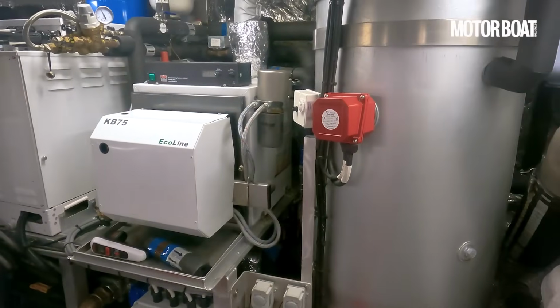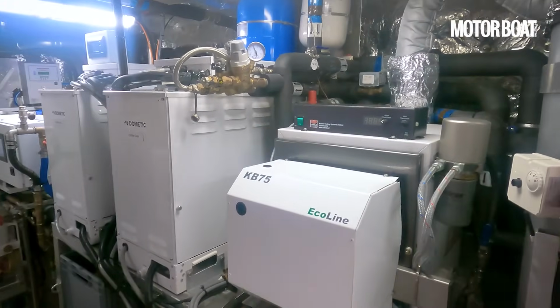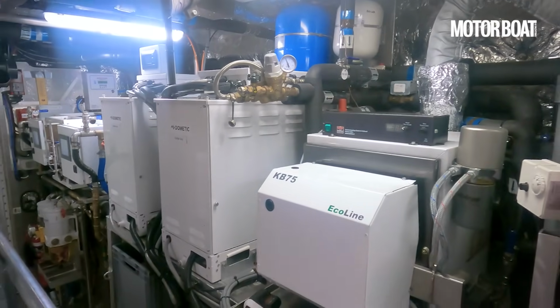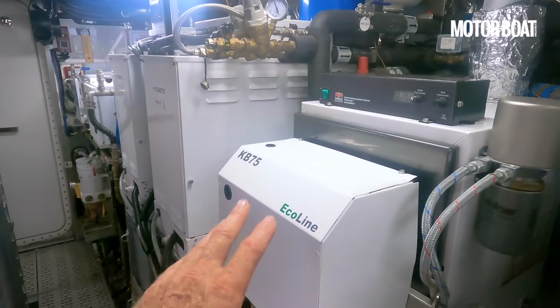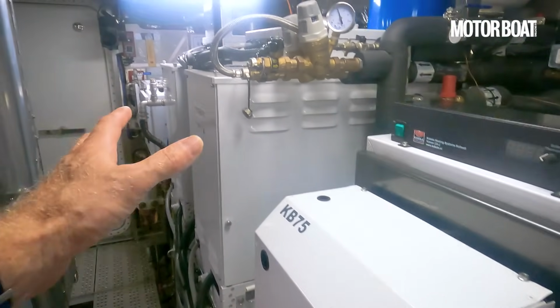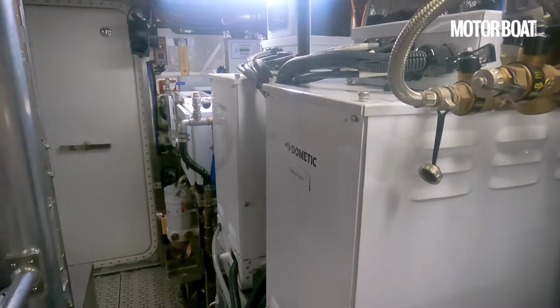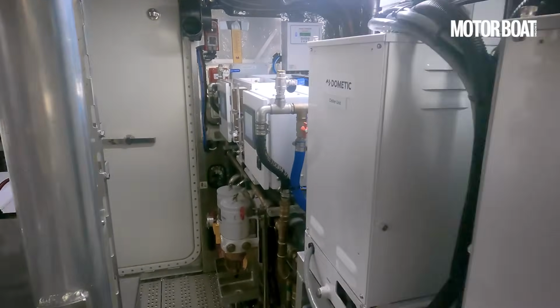We've got a big hot water calorifier here. We have twin chiller units there. This is a diesel heater mechanism, so if you want to add extra heat, you can use diesel, but in the meantime these two reverse cycle air conditioning units can both provide the cool air and the warm air.